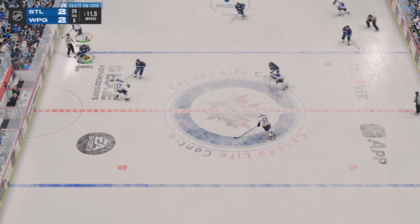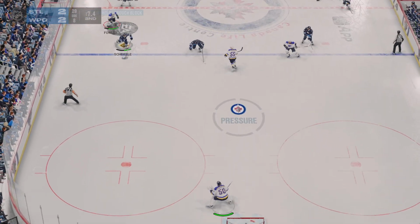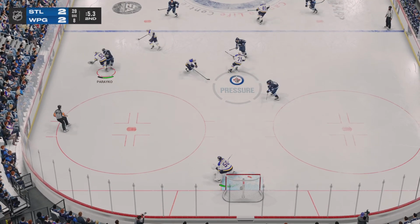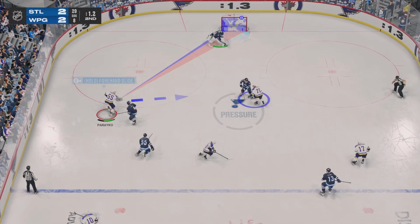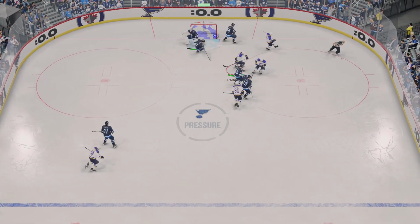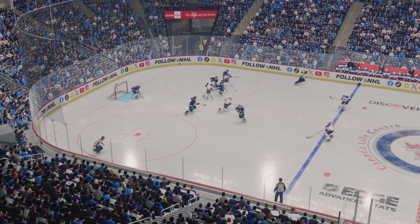The Jets move the puck in the defensive zone. They've got numbers. Oh, great move to sidestep the check. And with that, 2 periods now in the books.